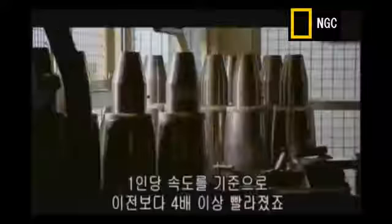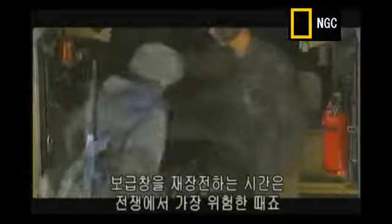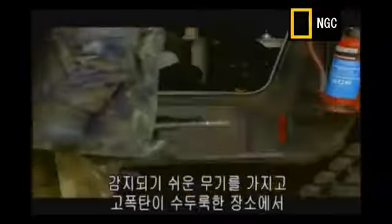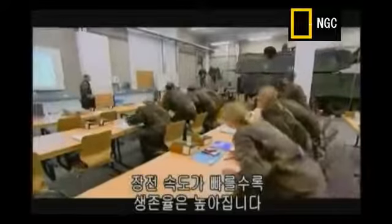That's more than 4 times faster per man than its predecessor. And in a real combat situation, those extra minutes could be the difference between life and death. Reloading at an ammunition depot is when the field gun is at its most vulnerable. You're out in the open with an easily detectable hot engine, surrounded by vast amounts of high explosive. The sooner you can load up and leave, the safer you'll be.